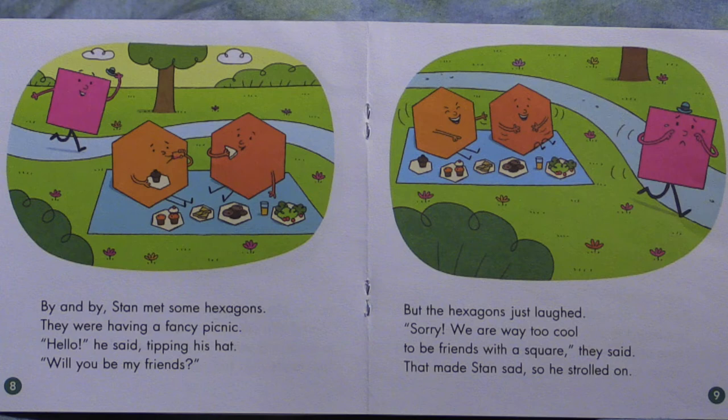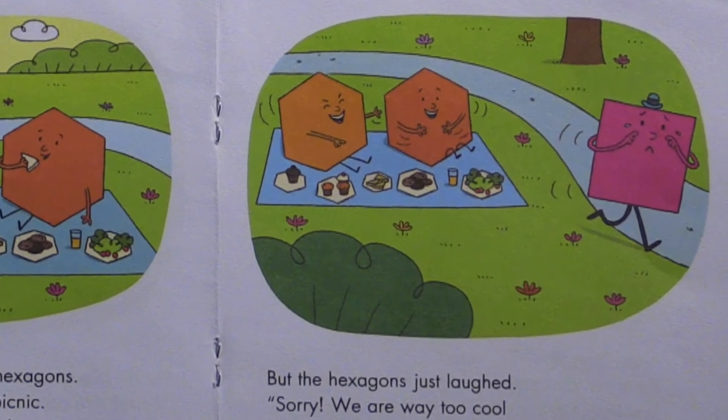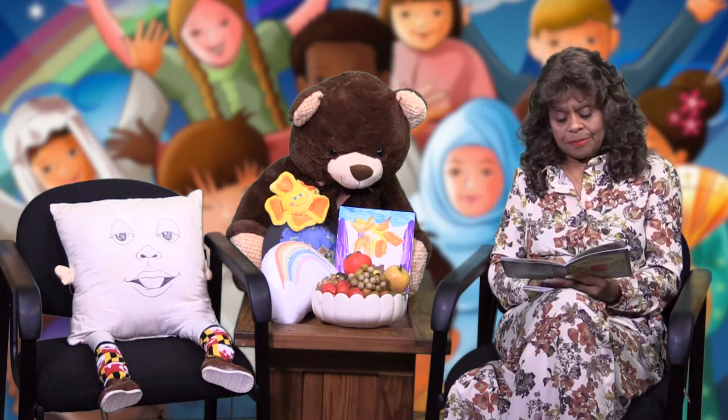That made Stan sad. So he strolled on, and look, they're having such fun. The hexagons, they're eating cupcakes and just enjoying themselves. And then all of a sudden, they laughed and they told Stan that they were too cool to be friends with a square. So Stan looks like he's crying. Let's turn the page. What, Bookie Lookie, Stan is sad.